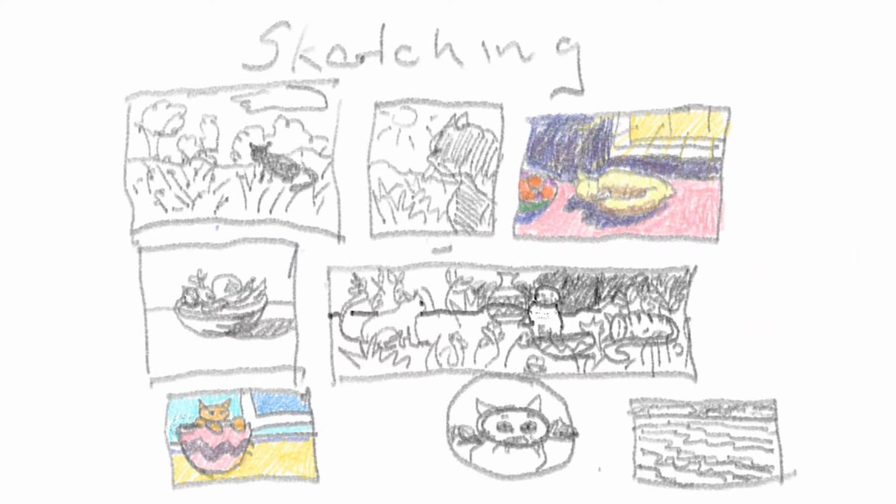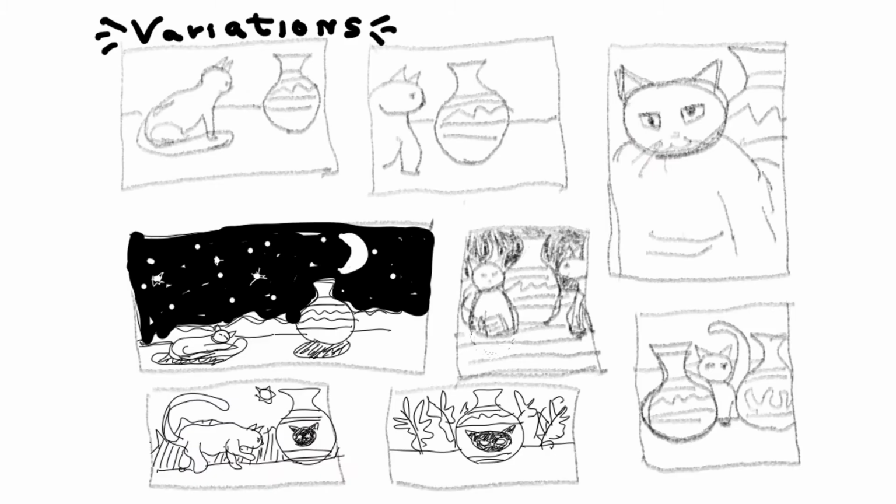sketching. We'll talk more about sketching in a later class, but sketching is a great way to record what you see around you and to record the ideas that you have in your mind and combine them and keep a record and develop ideas for later projects. Sketching is a great way to communicate with yourself and others. Another great way to work often is with variations.